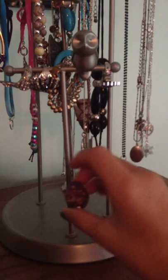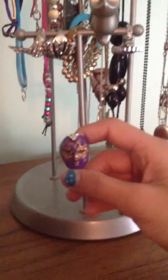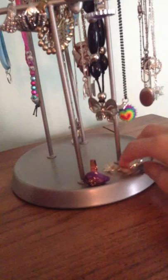I actually got it during Mardi Gras, so if my iPad's gonna focus, which I doubt it will, but there it is. And then I have this deer head necklace. It broke during my graduation last year, so yay.